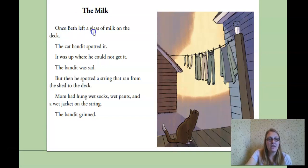Once, Beth left a glass of milk on the deck. The cat bandit spotted it. It was up where he could not get it. The bandit was sad. Do we think he gave up, though?